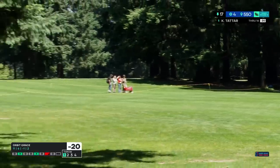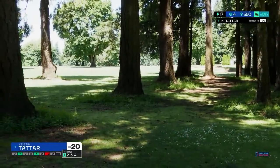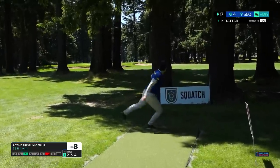Kristin pushing that Grace fast and low into those trees, hopefully giving herself... Oh. Yeah, that's great. Wide open over there, honestly. Ella taking the left? Roller.